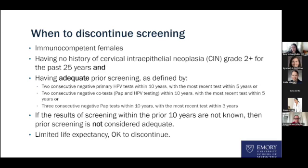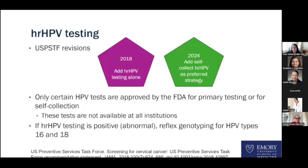Yeah, so I said if the results of screening within the past 10 years are not known, then prior screening is not considered adequate. And then the other patients who I think it's okay to discontinue screening are those with limited life expectancy. If it's less than 10 years, there's not a strong benefit from cervical cancer screening, so we should discontinue. The high-risk HPV testing is kind of a hot topic, I think, in cervical cancer screening.